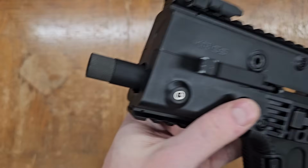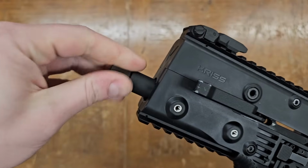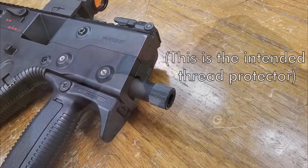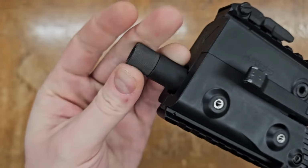Starting from the muzzle, the small stub of an outer barrel ends in 14mm negative threading, which we have covered by a thread protector. This is not the thread protector that's supposed to come with the gun, as the vendor we ordered from omitted it in favor of an obnoxious orange flash hider, but any standard 14mm negative thread protector, muzzle device, or suppressor will fit.